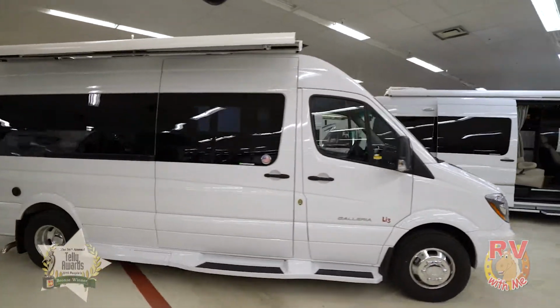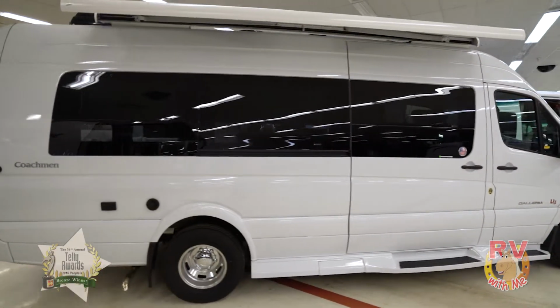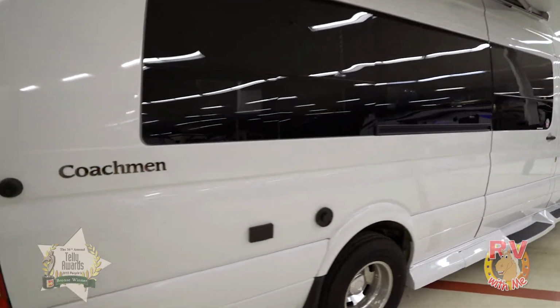Coachmen Class Bs have been around since 2016, and we're on a brand new 2019, what we call an LI3 model. That's a lithium unit, which gives you the ability to go out camping, traveling, head to your son's driveway, turn on the air conditioner and run it for up to 8 hours without needing a generator. Your animals will be okay and safe, right? Exactly. Yeah. And there's a little clock that tells us how much time is left in the battery.